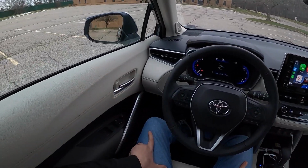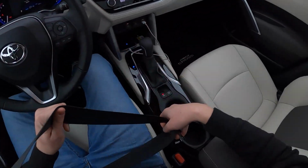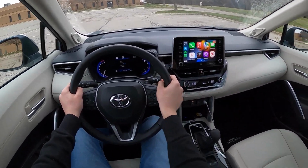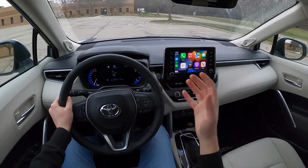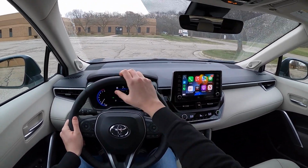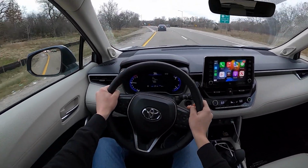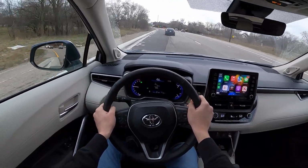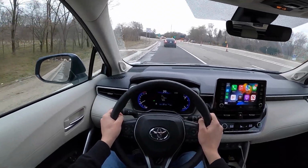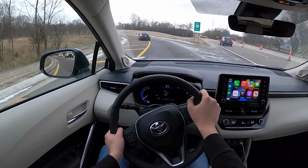All right, well, with most of that out of the way, why don't we take this Corolla Cross out on the road and see what it's like to drive. You can hear that parking brake releasing as we put it into drive. We don't have to press the button to turn it off, so that's pretty nice. So, powering this Toyota Corolla Cross, oh, you can hear it. We've got a 2-liter naturally aspirated 4-cylinder engine that makes 169 horsepower and 159 foot-pounds of torque.